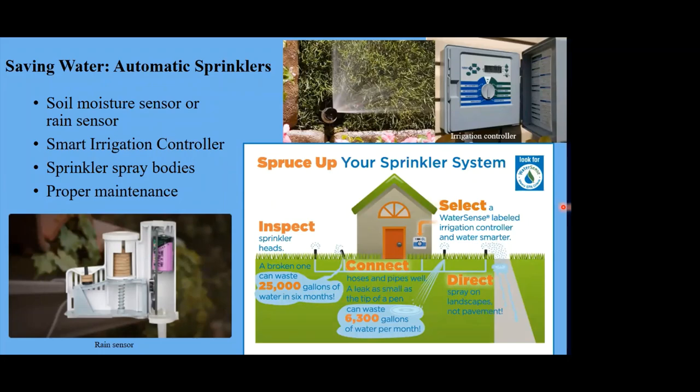So proper maintenance is also important for your sprinkler system. Make sure that the sprinkler heads are directed toward plants and not toward the sidewalk. I don't know how many times I've seen people watering the street and the sidewalk and not what they're supposed to be watering. Check for leaks in hoses and for broken sprinkler heads, replace those if needed, and then winterize by emptying the system of water and turning it off for the season.